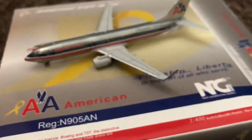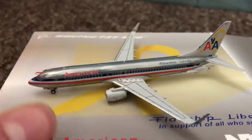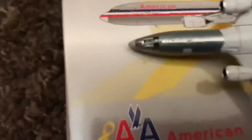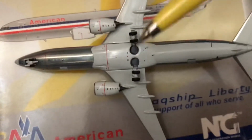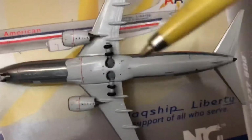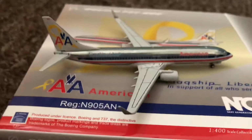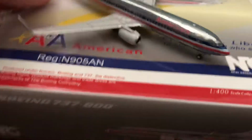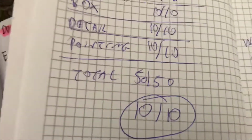I know this is a quick unboxing, but there's nothing really wrong with it. The gear, I'll show you the bottom. Look at all this detail on the underside of the engine, and then the nose wheel door, then the other engine. Look at all this detail. You even have the APU exhaust door there. It's truly amazing. So yes, 10 out of 10 rating. So the gear, 10 out of 10, the model, 10 out of 10, detail, everything 10 out of 10 basically.